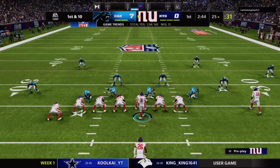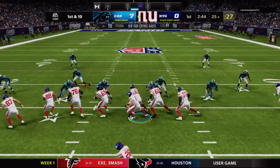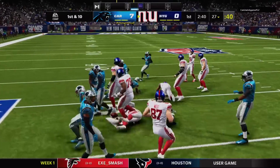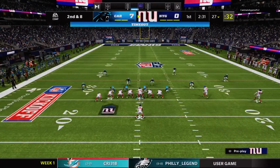The Giants offense at the line, ready to begin their next drive. They were forced to punt on their initial drive of the new season. Now they're ready to go as they begin again with a 1st and 10. And he's upended after a gain of 2 out to the 27.